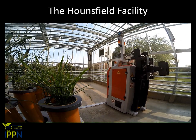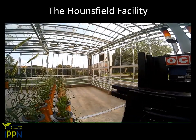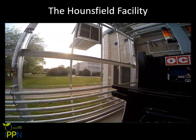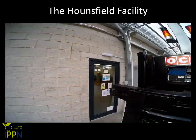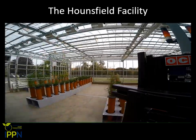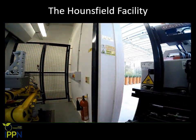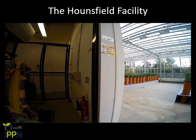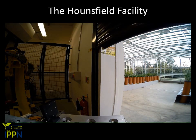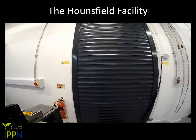In this video you can see the moving robot holding a large crop plant in the growth facility. This robot can directly enter a room-sized CT scanner, and this large CT scanner allows us to image nearly 1 meter long root system architecture which is grown in real soil conditions.